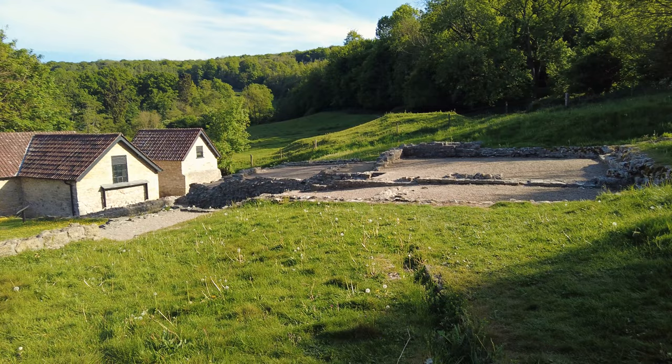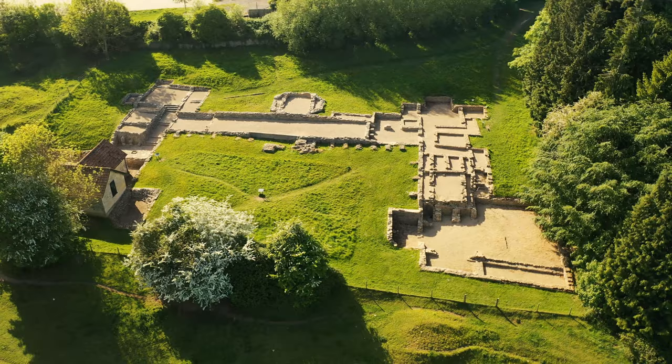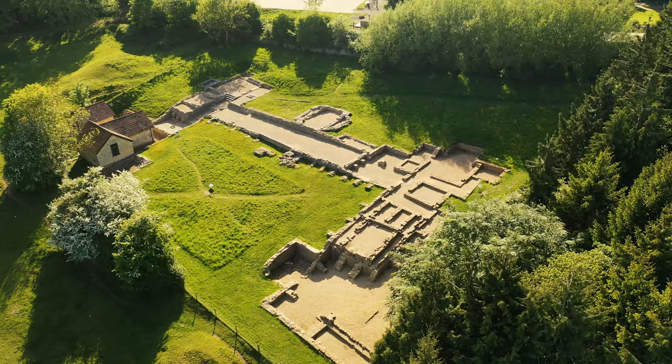We do not know which gods or god were worshipped here. They may have been Roman gods like Fortuna, or British gods like Sulis, or the spirit of the spring. For the people who lived here, the world was full of gods that needed to be acknowledged through offerings and ritual practices.